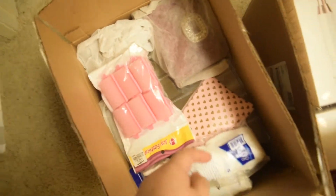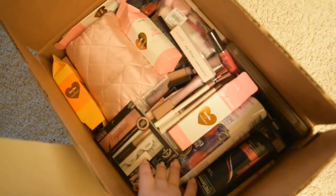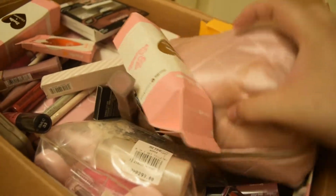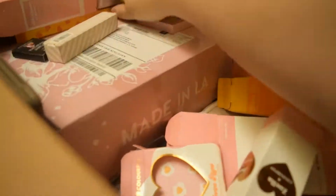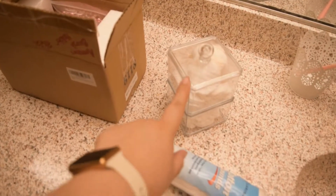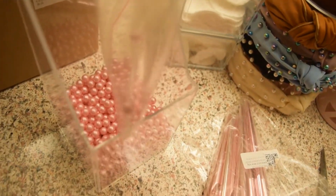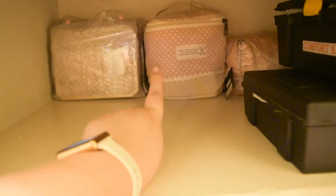So here is some of the organization stuff. Here is all my hair accessories, my curling iron boxes, all that. And then I have a box full of makeup. So at least I didn't do too bad. I stuffed all of my makeup in here and a few hair products. Made sure to put my spare makeup back there, extra palettes, those are other products, and all kinds of lip products back there.